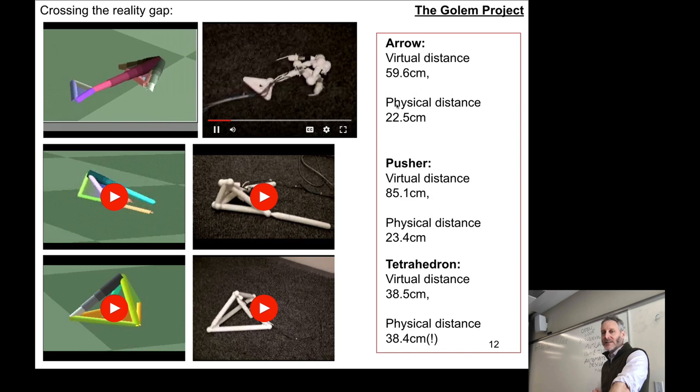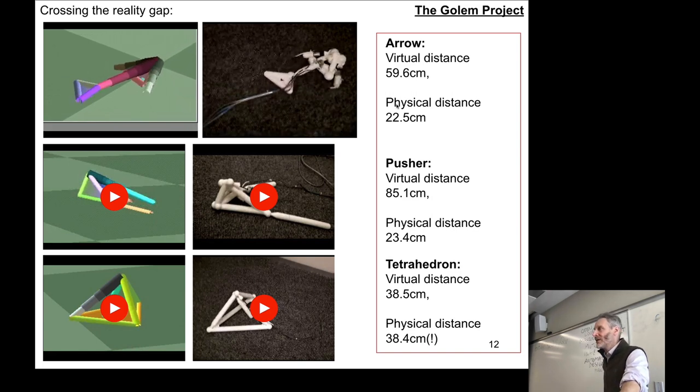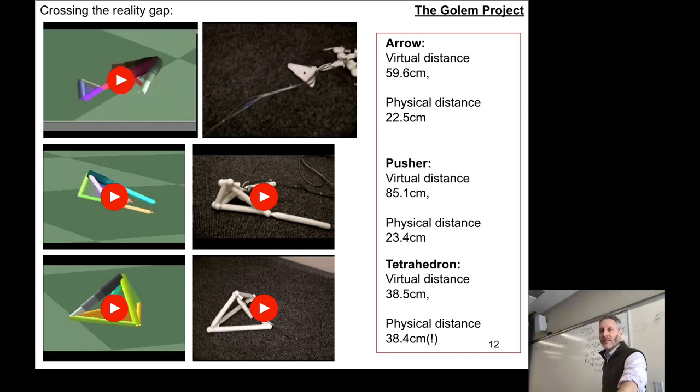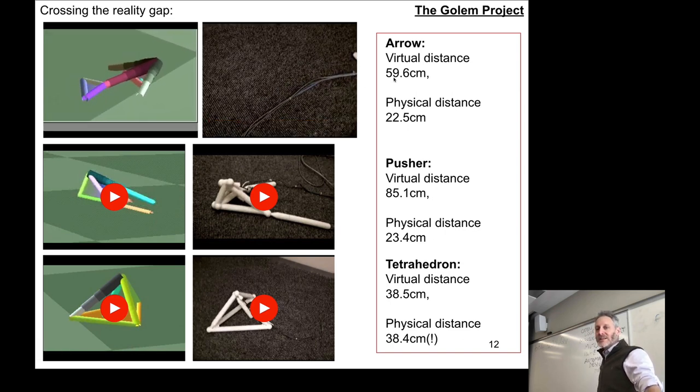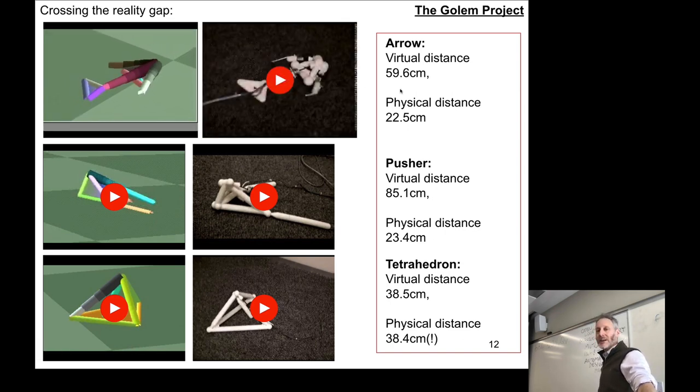Here's the most fit robot from one population, 3D printed, and off we go. In simulation, it traveled 60 centimeters. In reality, it traveled about a third of that.